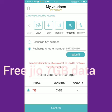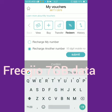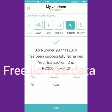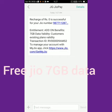No, transfer voucher cannot be used to recharge. This is only the latest news that it will not transfer. We can recharge my own phone, so we have to confirm. When I confirm, your recharge is successful. My recharge is successful, 0 rupees for validity.